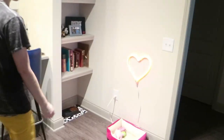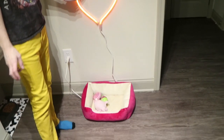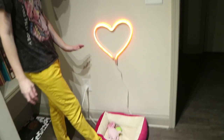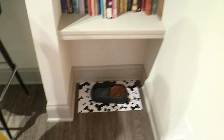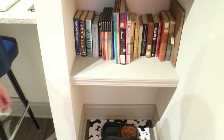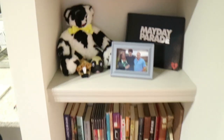Okay, moving on to this area. This is Grace's little hot spot. We got an LED heart from Bargain Hunt and put it above her little bed that we got from PetSmart, obviously, and her food is down there under the shelf, which I thought was a good spot for it. Yeah, it's convenient. And then Lizzie has her books here, this shelf.